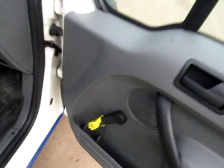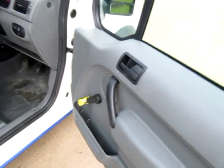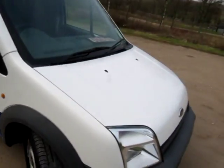I'll just show you some of the faults. The other thing I forgot to mention inside, I'm going to get a new handle for this because obviously the knob I think has come adrift, so I'll have a new manual window winder for that. The dinks I mentioned earlier are being addressed by my dent man, along with this small dink in this rear corner. Apart from that, it is in very clean condition.